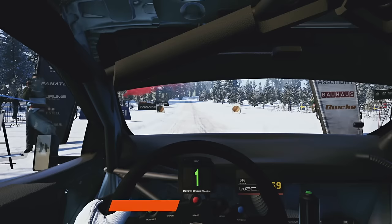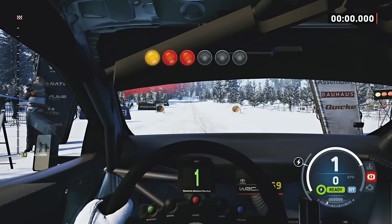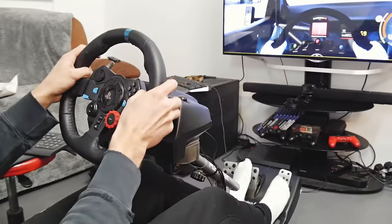How cool is this? All right, five, lights are going. We've got a sequential in this, like what we've got in Chris's car. And we're away.